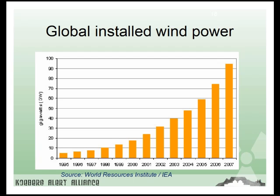Few quick slides. That's the trend of wind power. Don't think I have to explain to you across the world. South Africa is following this pattern.